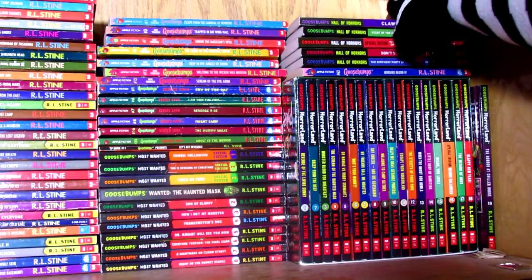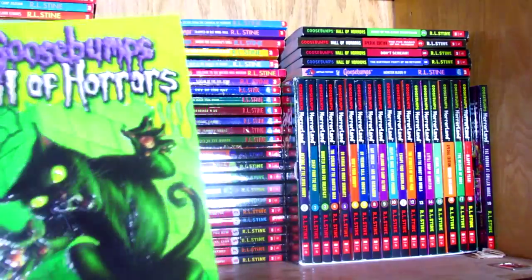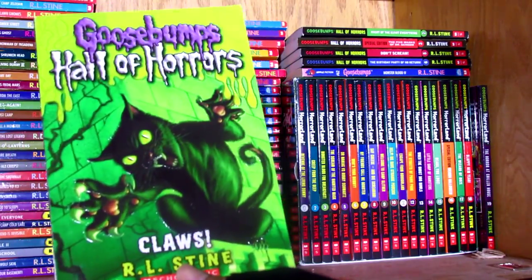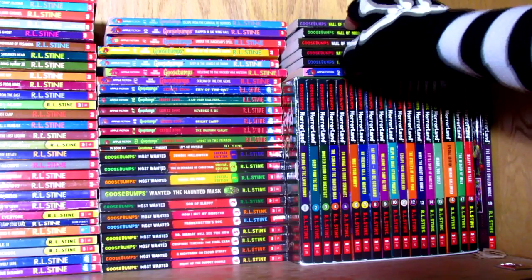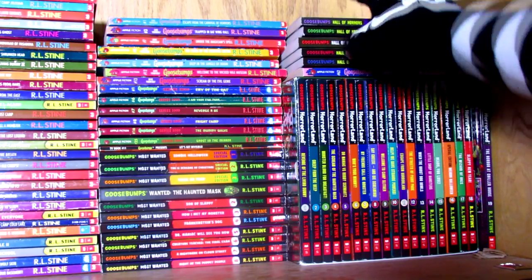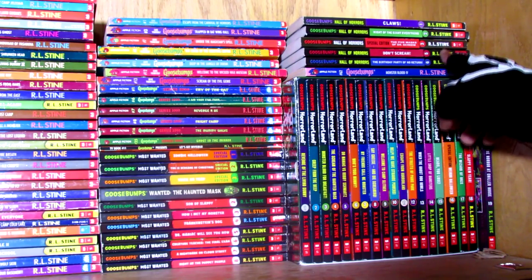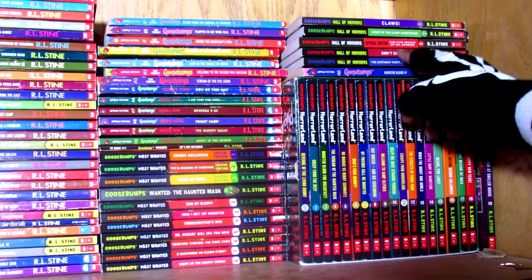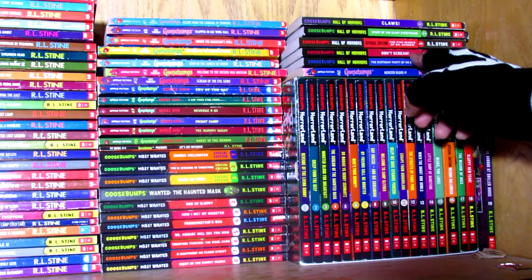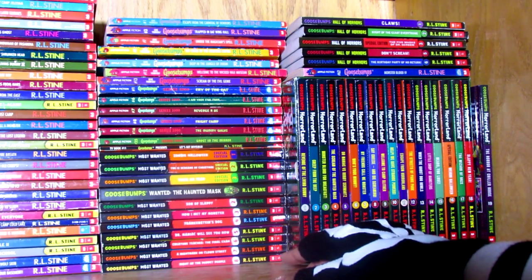So we got Claws. This is a pretty cool cover. The most evil creature known to man, a black cat. This is a little homage to Pet Sematary. And so we got Night of the Giant Everything, and then we have a special edition for some reason. Not sure why it's so special, but it's the 5 Mask Abductor Scream, and Scream is SCREEM.